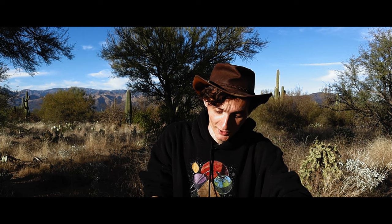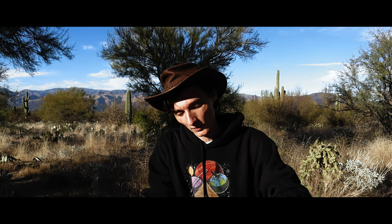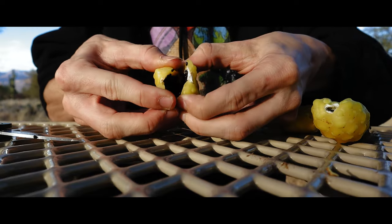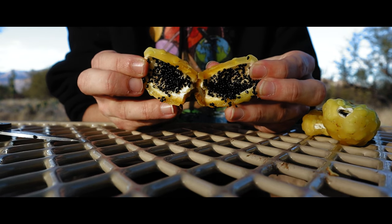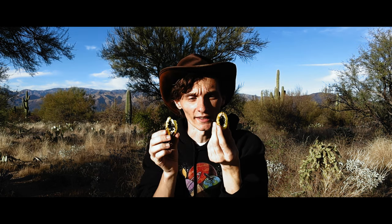Obviously, if you're using a knife, be very careful. I'm just gonna cut it right down the middle. Okay, and I'm gonna insert some cutting shots. Look at that. All of those little black seeds. Now, you can eat the seeds, but in the cautions we're gonna talk about in a few minutes, if you eat too many of these seeds, it will cause diarrhea, so that's definitely not fun. But amazing. Take a look at that.